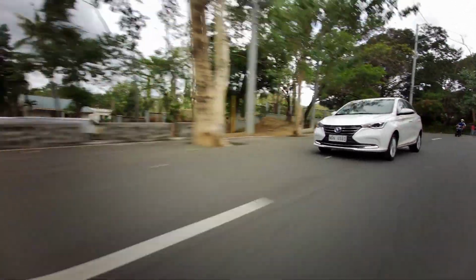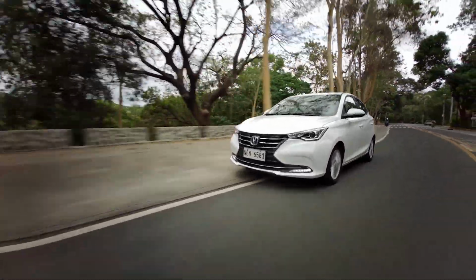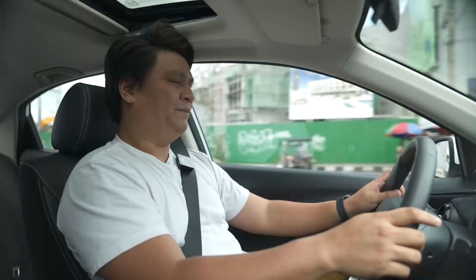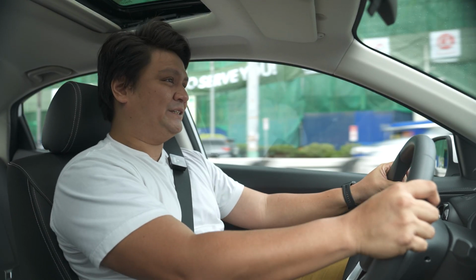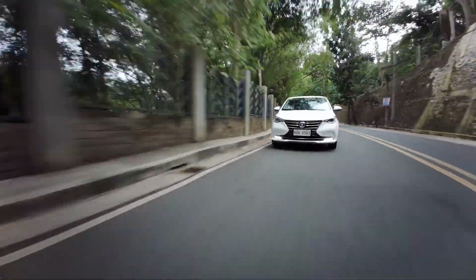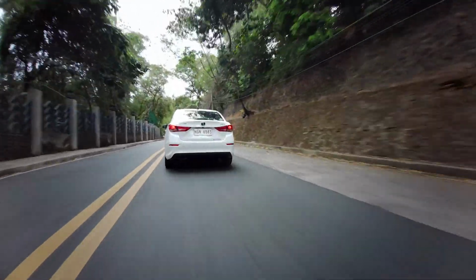So behind the wheel of the Changan Alsvin, first of all, the driving position is all right. You won't be able to achieve your optimum driving position really, because the steering wheel is only adjustable for rake. That's up and down, but not reach. But that's perfectly fine because of the small stature of the subcompact sedan here. Everything is within reach, and you're not going to be driving aggressively anyway in this car.